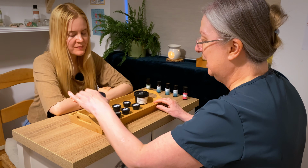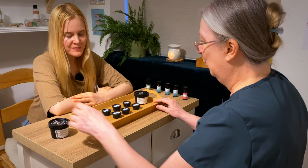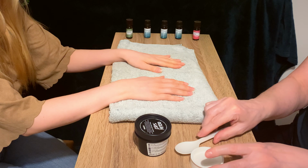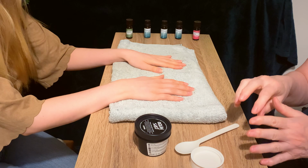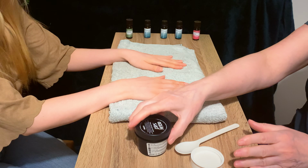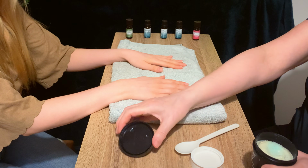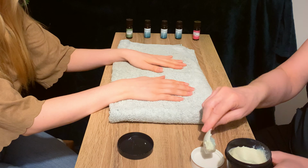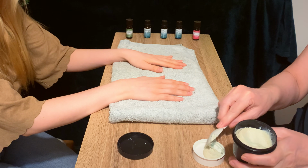So we're just going to take the ocean salt scrub off, and we're just going to take the tray away. I've just got something to use so that we can take out enough to do your hands so that we don't contaminate everything else. So we're just going to take out enough to cover the 2 hands. Be quite generous.